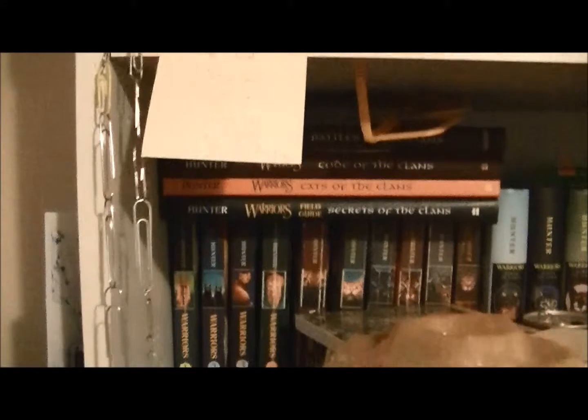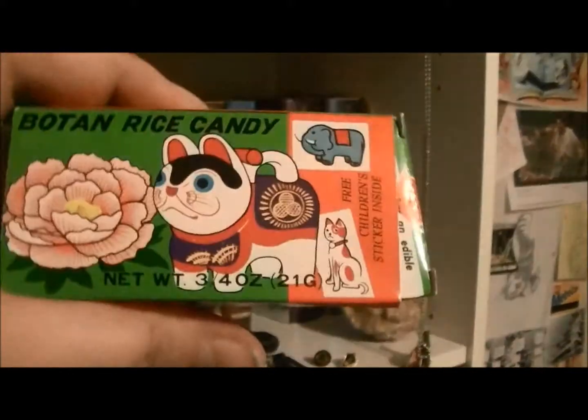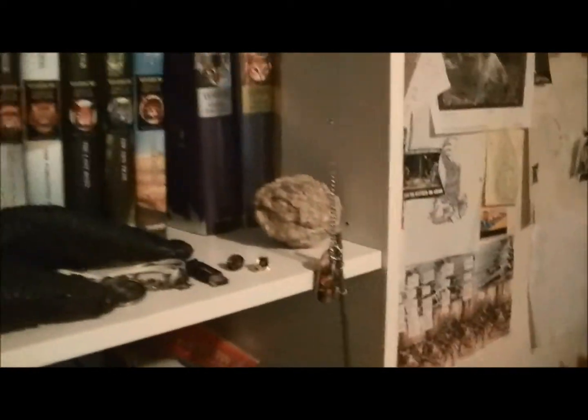This is my old DS. I don't use it anymore. Not as much at least. This on the side, if you're wondering, is a very long paper clip chain. And then, I love this thing. It's Chinese candy. Well, Americanized Chinese candy. And I just love the box. And there's actually a sticker one though too. But I'm not going to take it out yet.